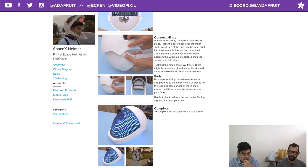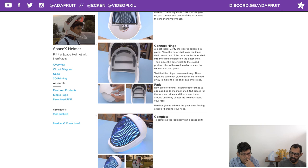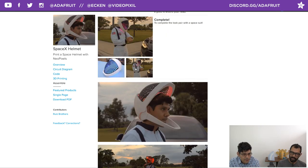The little hinges there, you'll insert at an angle. And they press fit, and they rotate around each other. Pivot, pivot, pivoty pivot. And then you can pop it in, pretty.